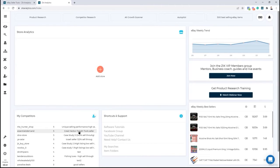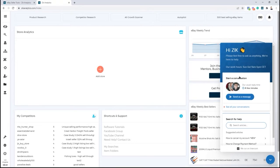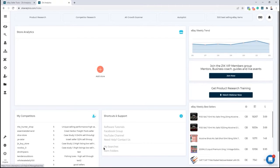If you find competitors and you like them, you can save them to your list. You have shortcuts to software tutorials, to our Facebook group, to the YouTube channel. If you need help, to contact the live chat support. We have 8 hours per day live chat support. You can always contact them and ask questions regarding the software. And you have shortcuts to my searches. You're allowed to save product research searches and your item folders.